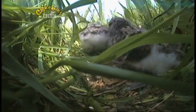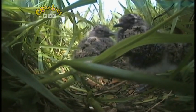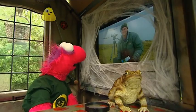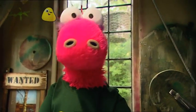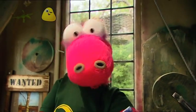And very fresh news. All three of them eventually made it out of the egg. Gosh, what a buzz. So much going on up here. And now back down to Jackson. Thank you, Simon. Weren't those little oyster catcher babies sweet? Nearly as sweet as our little ducklings. Right, now back to today.